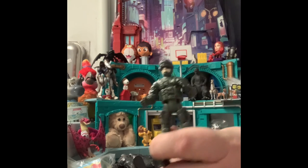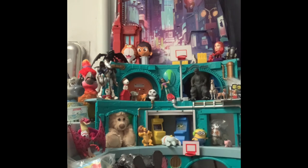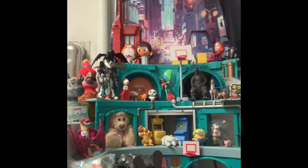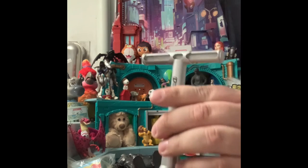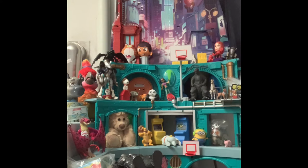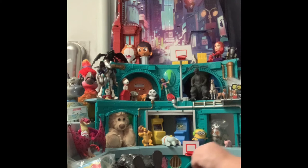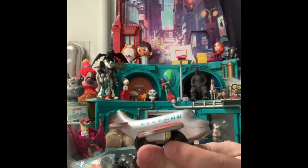So here's a green soldier. We have a four-wheeler with a face on it. This is that power line that's the same as the wrench. And here's a screw and ratchet attachment. Here is a plane. It says something. 2011 Kidcraft. And it's a jet plane.